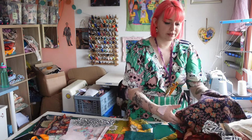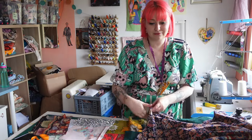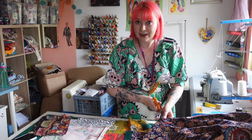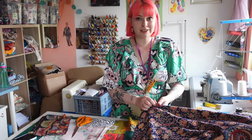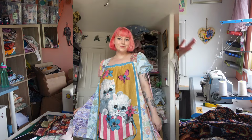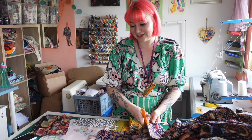But I have noticed the price increase in tea towels. I used to get tea towels for like £3 per tea towel. Even for nice vintage unused tea towels, people didn't really see the value of them, but now it's a minimum £10. And I've bought tea towels, that cat tea towel that was in my dress that I did in the last video, that cost me £25. £25 for a tea towel, insane.